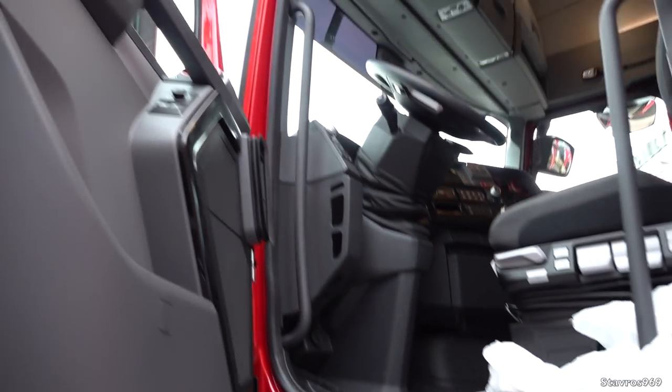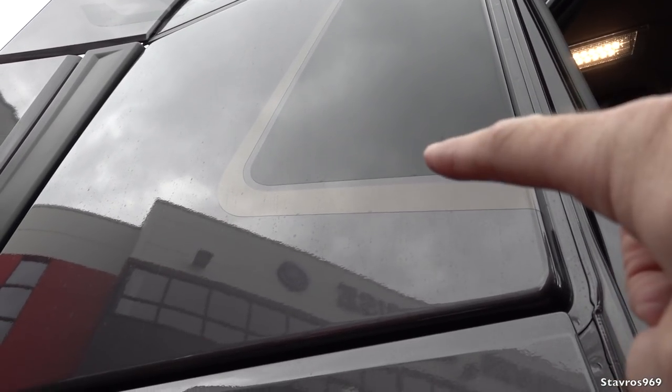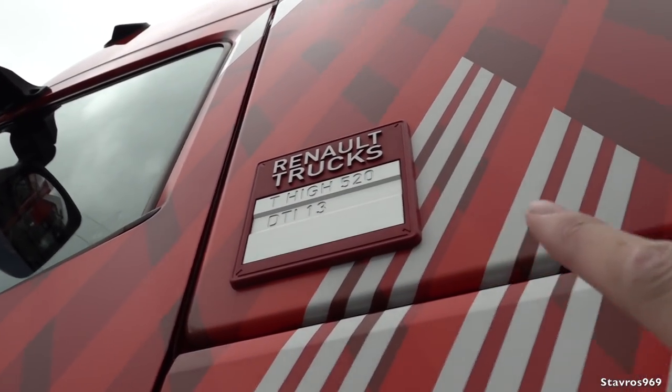Okay, as we hop out of the DTI 13 T-High 520, I'm just gonna hop into this right-hand drive version. Now you'll notice this one does not have the badges at the side. So it's €400 to have no badges, or €200 if you want the red badges in black. That's €200 extra. So let's just hop into Cú Chulainn here.